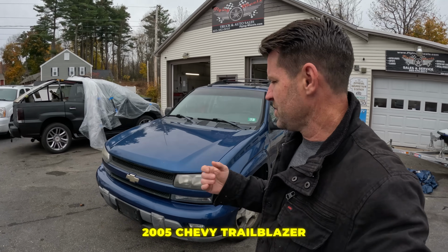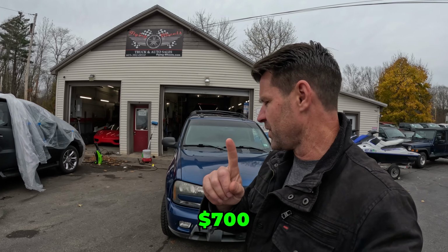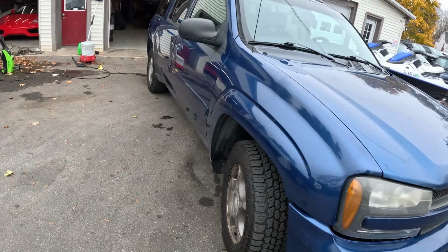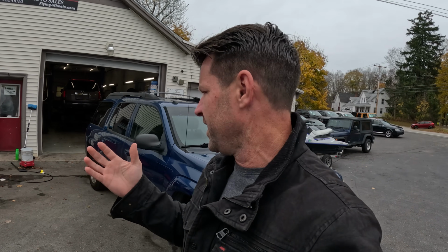This right here is a 2005 Chevy Trailblazer that I paid just $700 for. Odd, I didn't even know $700 cars still exist. It honestly has $700 worth of tires on it. I was strolling through a dealer auction last week and I just raised my hand. I haven't bought a car under $1,000 since pre-COVID, so it blew my mind. I just made the assumption that this thing is gonna be a total rat, I shouldn't buy it, it's not worth it.